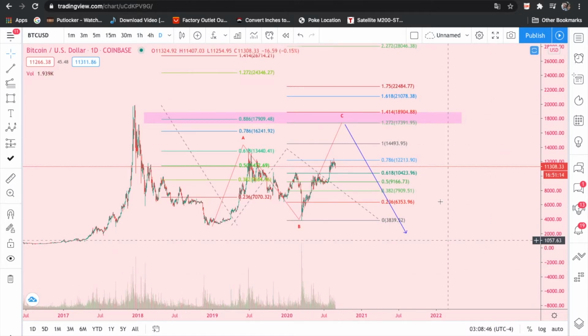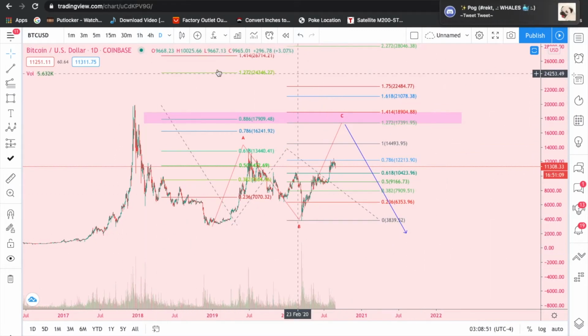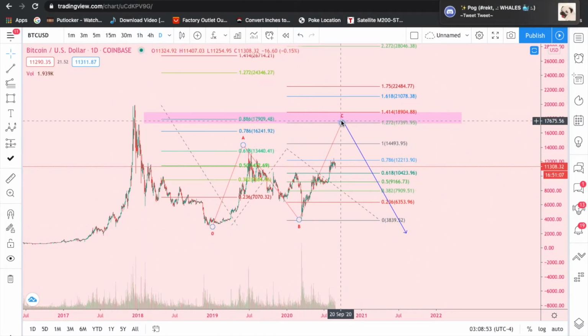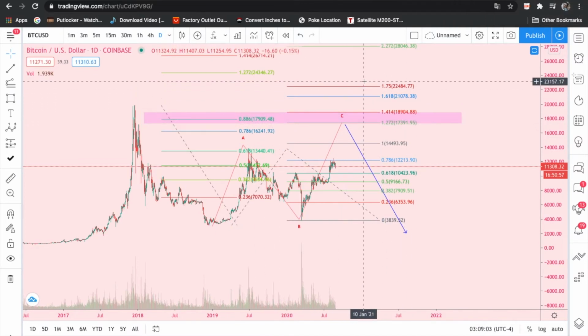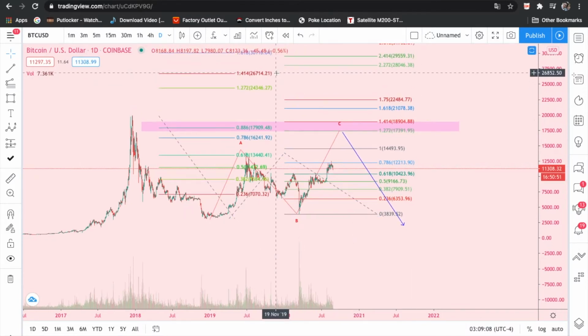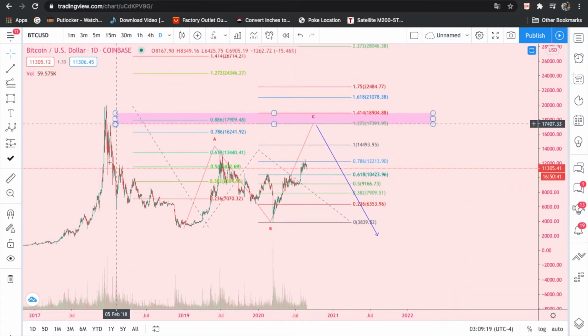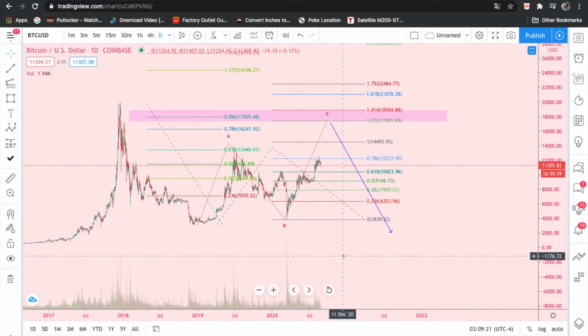Okay, I've shown you guys on this particular count that I believe the C wave would probably land around 1272 or maybe higher, as an expanded flat that would reach around 25,000 as well, potentially, if it wants to. Now, with this count, I have two scenarios.